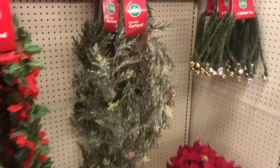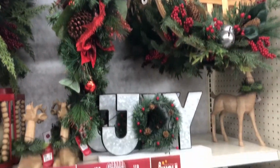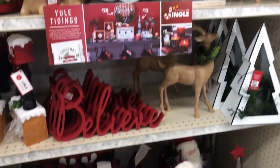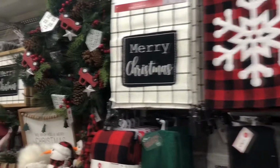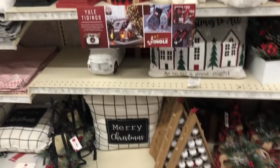I really like the sparkly one. The only issue with the sparkly decorations is they always get everywhere. And here is the rustic style that I've mentioned. Big Lots still has a lot of these items in their section for the one that I went to.